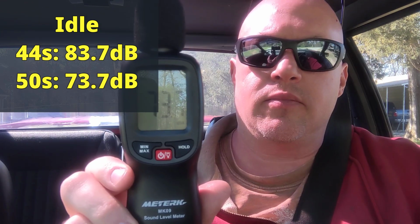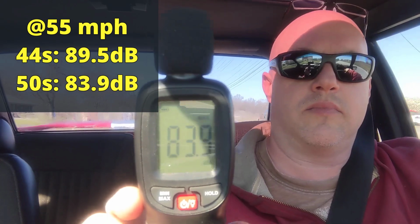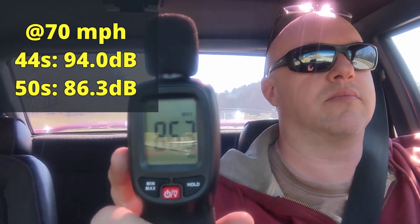Okay guys, the 50 series mufflers are installed and we're going to do our interior decibel level test right now. We'll start with an idle test, windows up. 55 miles an hour. 67.5 miles an hour.